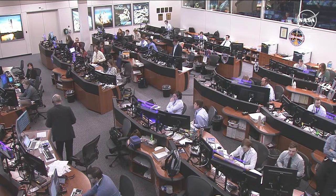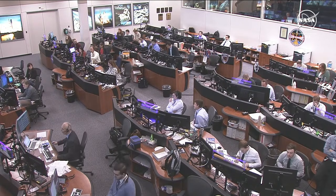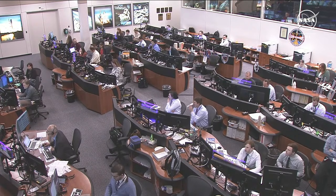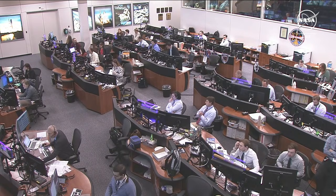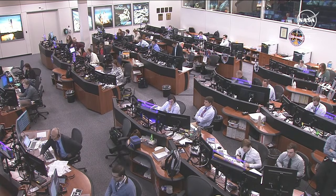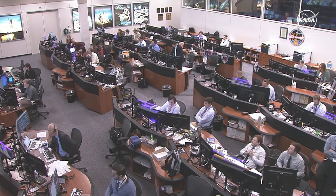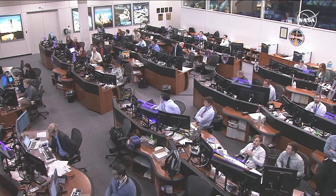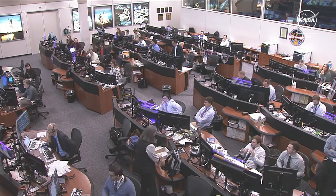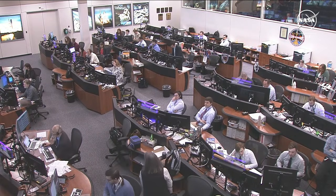Soft capture confirmed. And great news, we heard confirmation of soft capture of the Dragon spacecraft to the International Space Station at 8:46 a.m. Central Time. Again, that redocking occurred at 8:46 a.m. Central. Ring retraction in progress. Docking occurred over the eastern Indian Ocean, northwest of Australia.